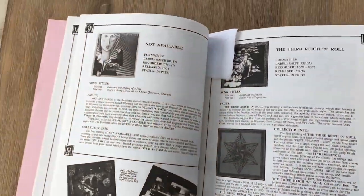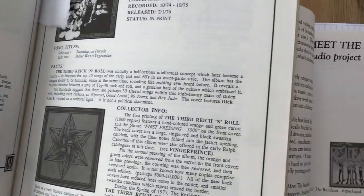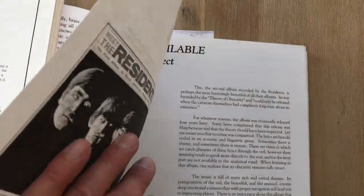Today we'll be taking a look at the second LP released by the group, The Third Reich and Roll. Some would say that Not Available should come first, including the order of the releases that is featured in Uncle Willie's book and the Cryptic Guide, but I've decided to go in the order in which the projects were released, so The Third Reich and Roll it is.